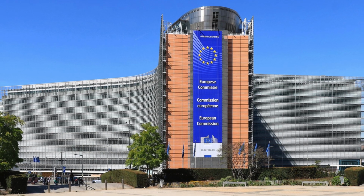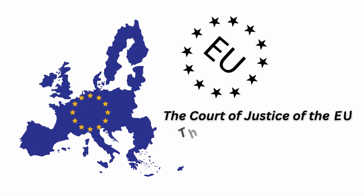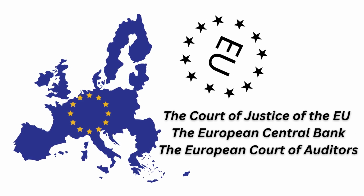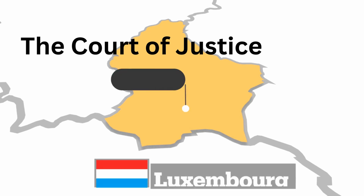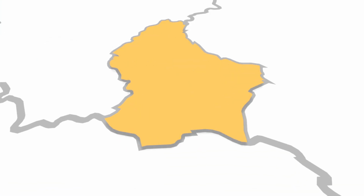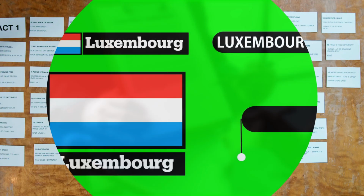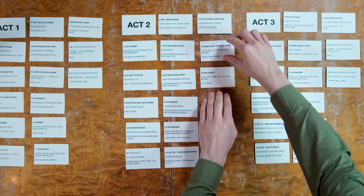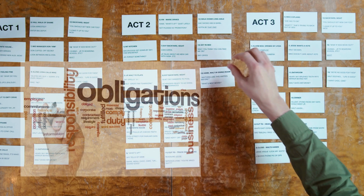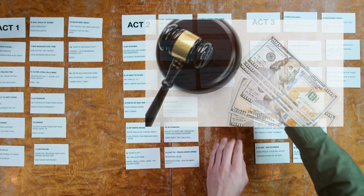In addition to the main institutions, the EU also has 3 other key bodies responsible for managing judicial, financial, and external audit aspects. The Court of Justice of the European Union, located in Luxembourg, ensures that EU law is followed, and that the treaties are correctly interpreted and applied. It reviews the legality of EU institutional acts, ensures member states comply with their treaty obligations, and interprets EU law when requested by national courts.